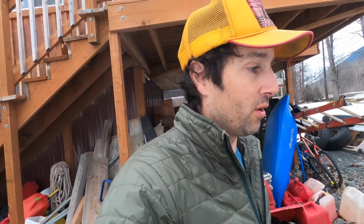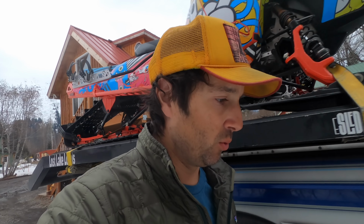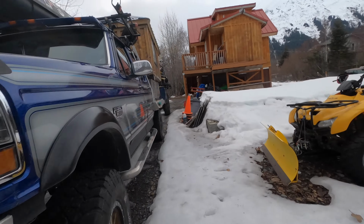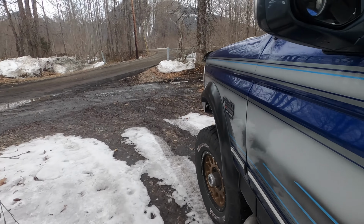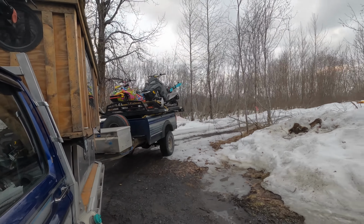Good morning, everyone. We are on our way north towards a new drainage that we're gonna explore and see if we can go find some really cool skiing and get up on a glacier. I don't know if it's gonna happen, but we're heading north towards an undisclosed destination. Let's go.